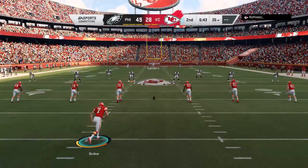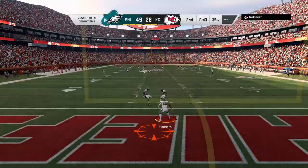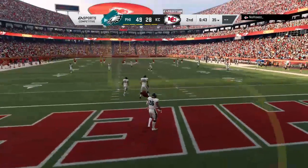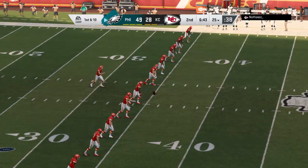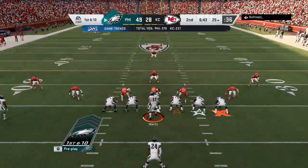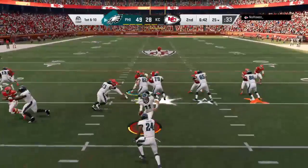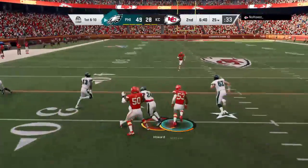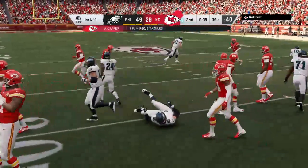Now after the touchdown, here's Butker on to kick it away. The Eagles offense set to begin their next drive. That last drive, it was a good mix. Run, pass. Defense on their toe. Now Howard stripped. He lost the football. And I think the Chiefs have it.